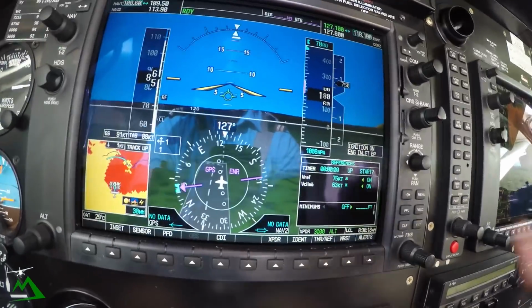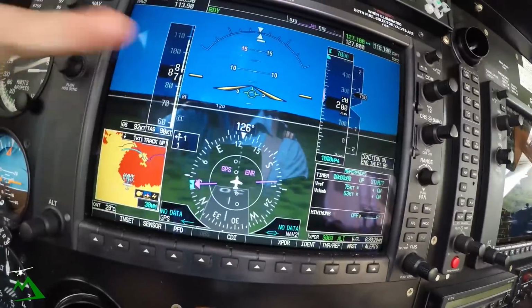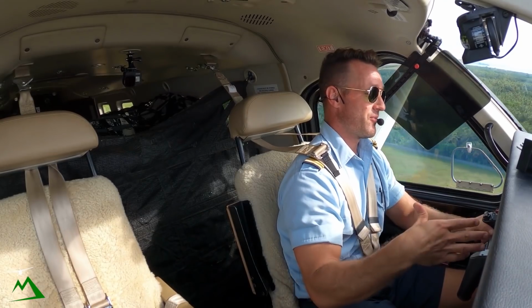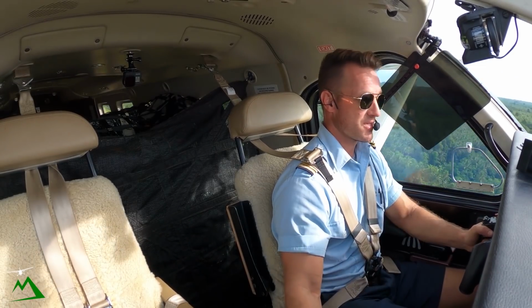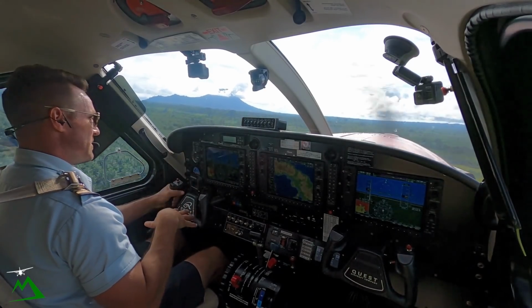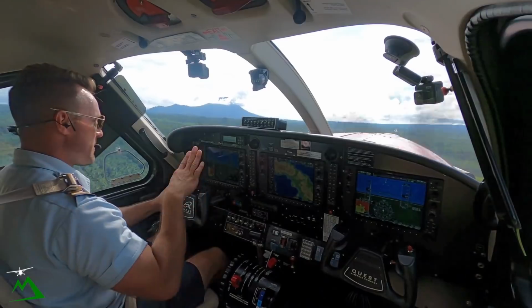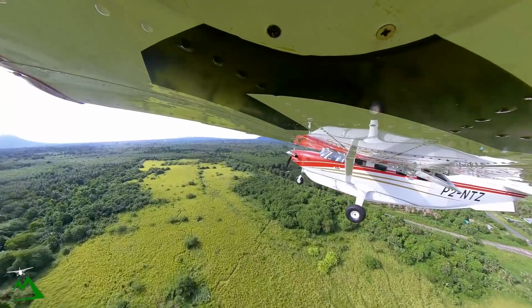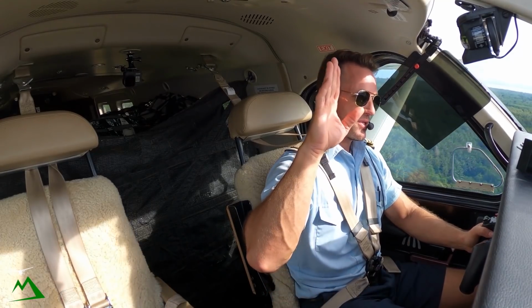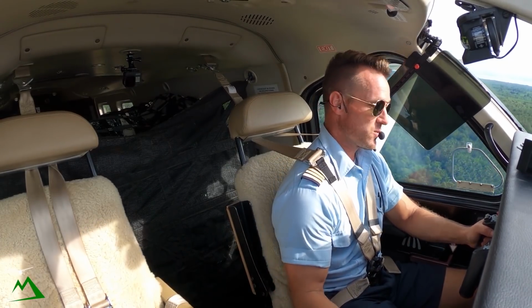I'm just keeping it right around 7.5 degrees. That'll give me my 85 knots that I'm looking for in case I did have an engine failure. I'm looking for 85 knots because with 20 degrees of flaps, that's going to give me my best glide. I'm below that at 73 at my best angle climbing out. If I have an engine failure at 20 degrees, I'm basically just going to fall out of the sky. So that's why I keep it at 85.